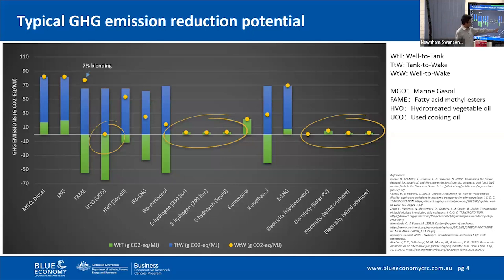And using green electricity, we have to use a battery. We know that a battery is too heavy for most vessels. So green hydrogen has a role to play.